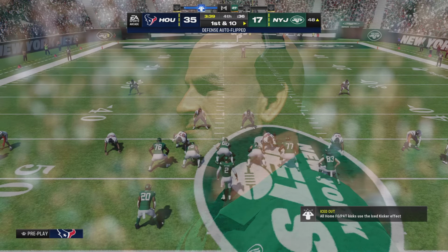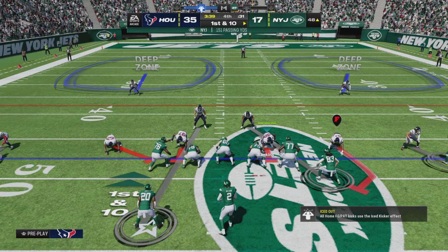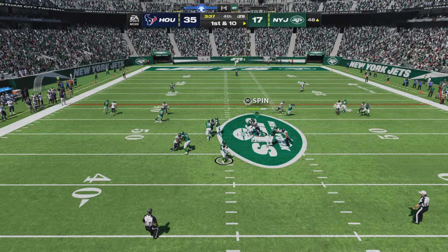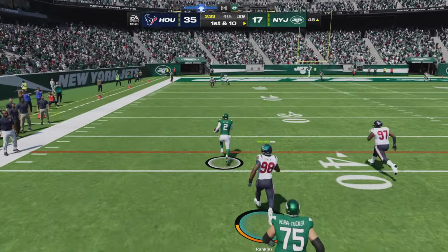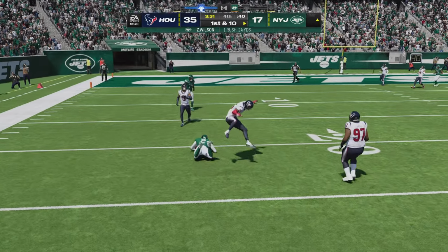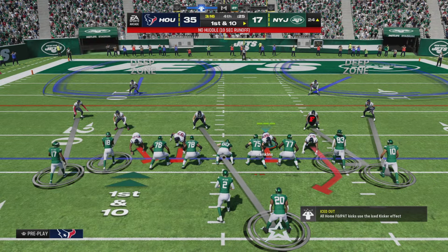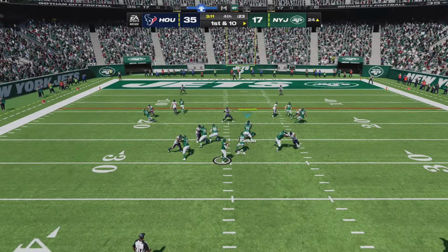19 yards to pick up there. Move the chains. So a 1st and 10 now in Houston territory at the 48-yard line. Now it's Wilson, dancing to his left. And this turns into a nice gain with a slide at the end. They're going to hurry back to the line now.